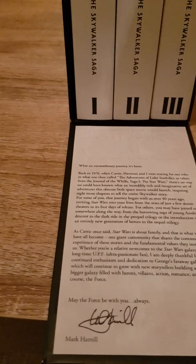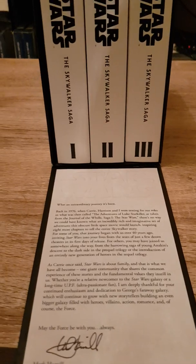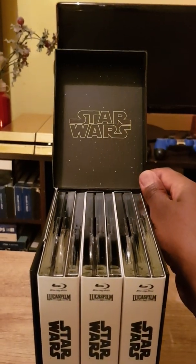A brilliant, nice, touching end to the whole set. So that's really good. That's really good of him. I would have thought that we probably would have been given something from George Lucas, but we can't have it all. So anyway, as I said, we've got the Star Wars logo. That's in here as well. And we've got the sections.